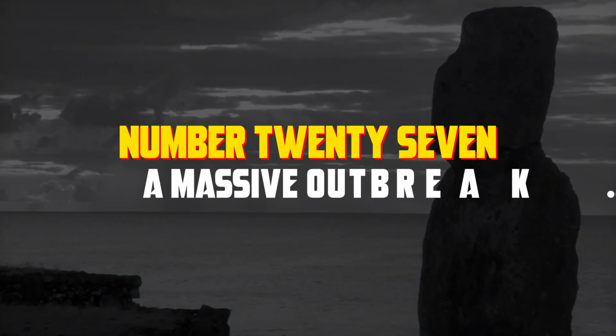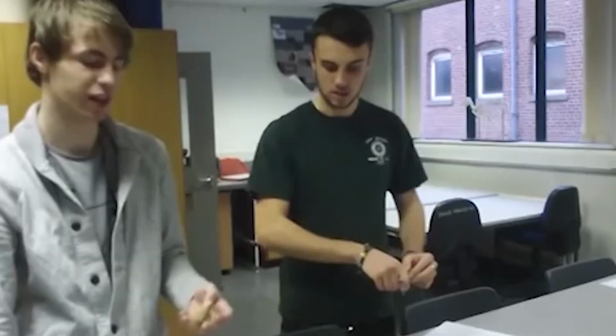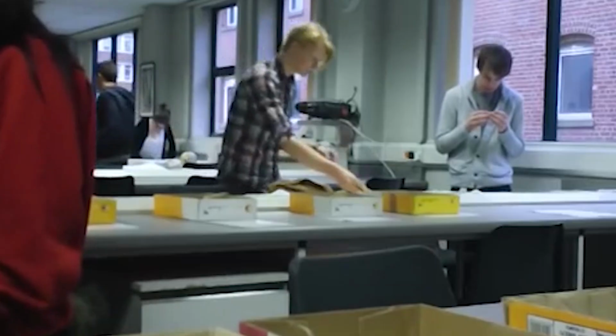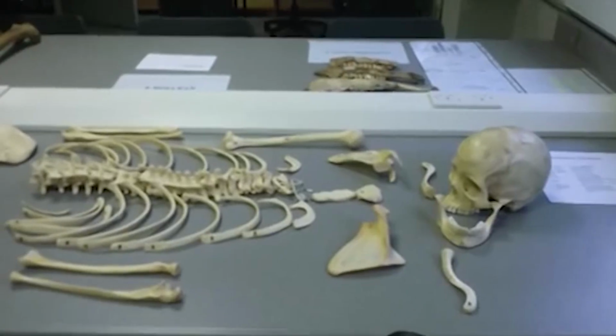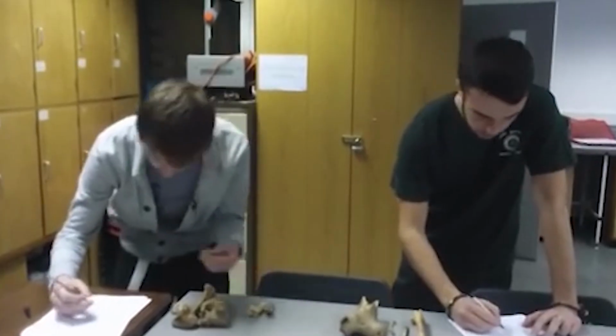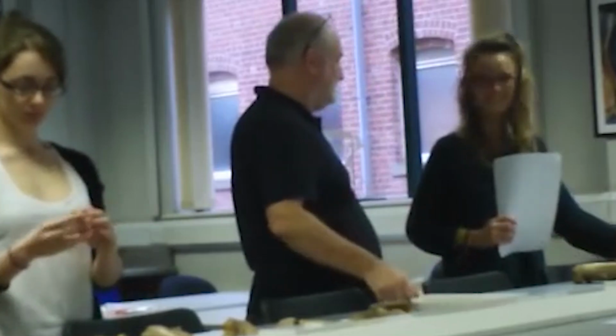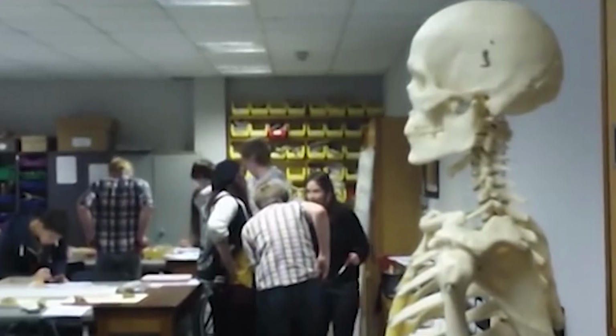Number 27. A massive outbreak. There was also a massive burial site on the island, and without sprinkling any sort of controversy, this was just like an ordinary graveyard. But upon studying the skeletal remains, researchers found that much of their bones showed ailments of tuberculosis and arthritis. The presence of this disease may be the very thing that impacted this intelligent population.